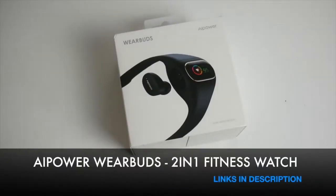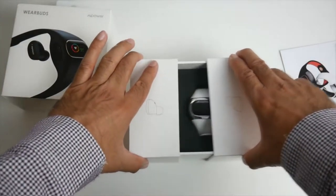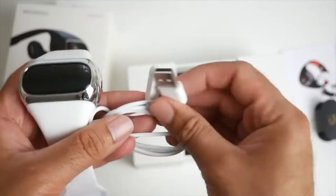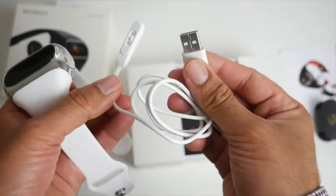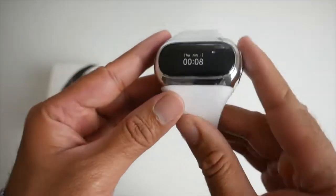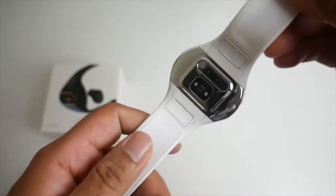Aipower Wearbuds. So I just want to share some cool presentation with you guys. So you just pull the box apart and you will see a very well presented Wearbuds. So you do get a USB magnetic charger included in the box. Now this is a fully functional fitness tracking smartwatch with a very unique twist to it.